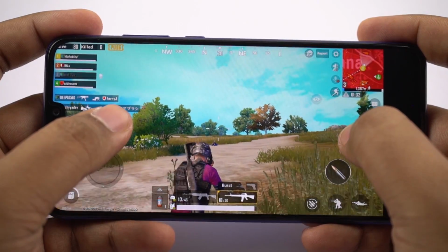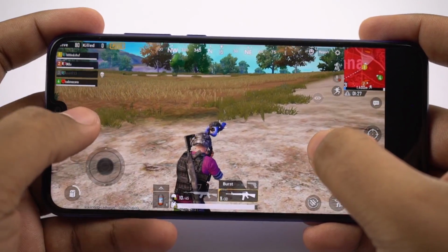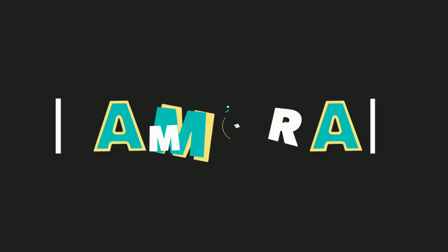It also comes with GPU Turbo, which is said to improve the graphic performance of games like PUBG. As of now, that's the only game supported. Now following that, the next best thing about this phone would be the cameras.